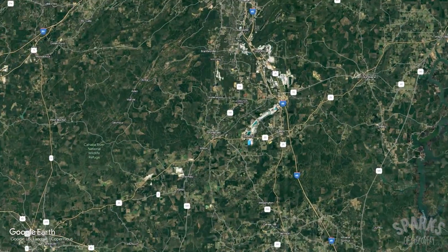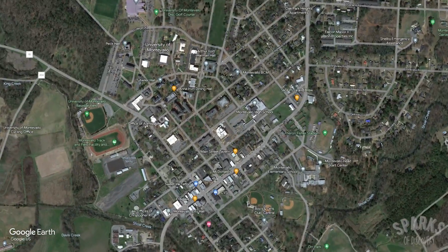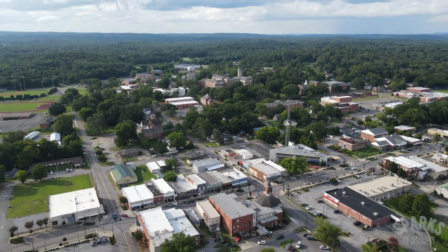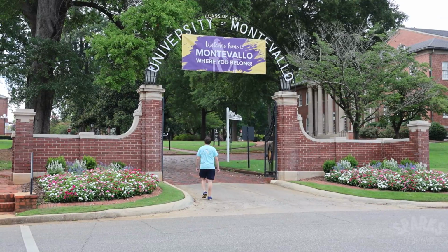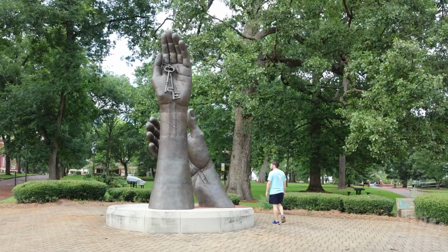Located in southwestern Shelby County, just south of the Birmingham metro area, the city of Montevallo is the geographical center of Alabama. Home to a little over 7,000 people, Montevallo is probably best known as the home of the University of Montevallo, a small college with less than 3,000 students.